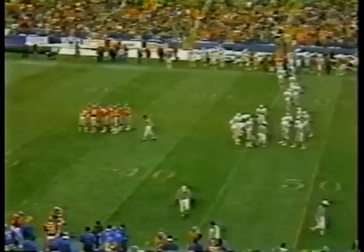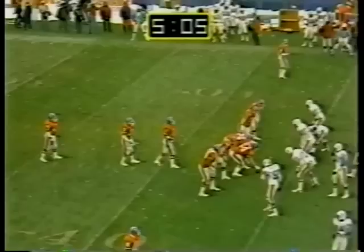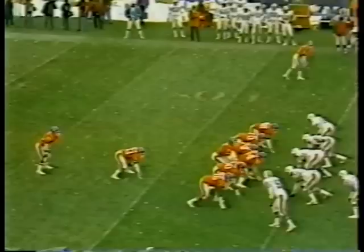The lead has been exchanged on several occasions. At halftime, it was 20-17 Miami. Denver came out, scored with the opening kickoff, a march downfield directed by Elway. And then Miami back with a touchdown and a field goal to lead by 7, 30-23.